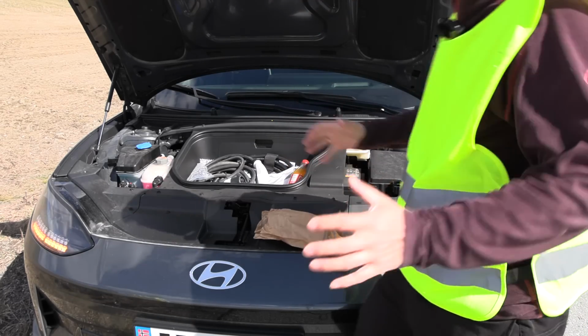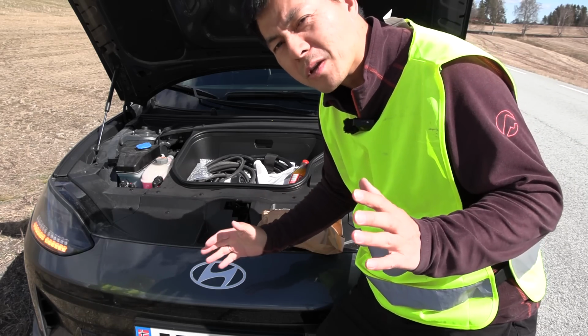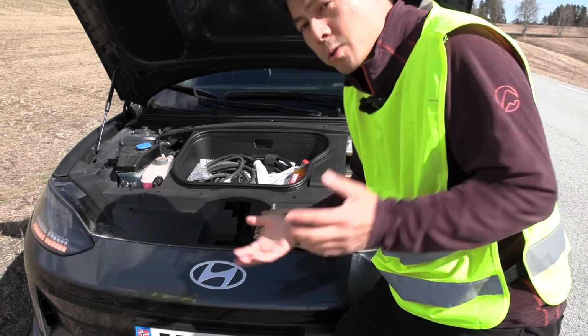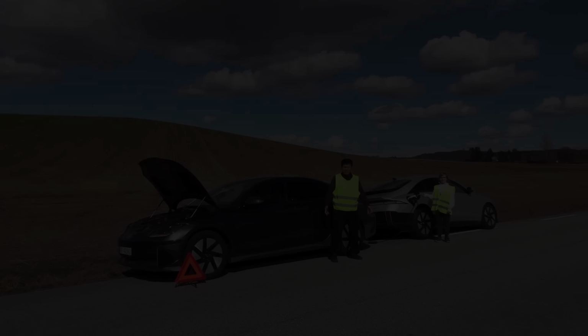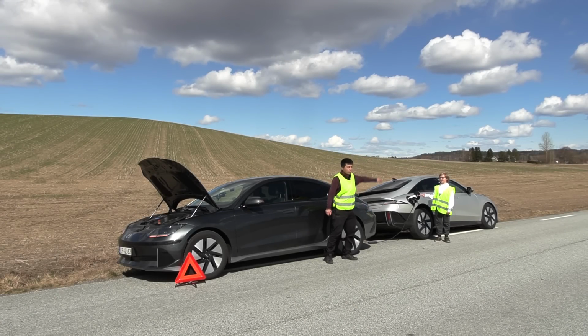so yeah, now we just have to set up the scene like something happened here. Yeah. It's just a coincidence, of course. Yeah, so you see, the warning triangle is in a pointless position. It's not supposed to be there, it's supposed to be over there somewhere. But whatever, we're just doing this for the thumbnail.